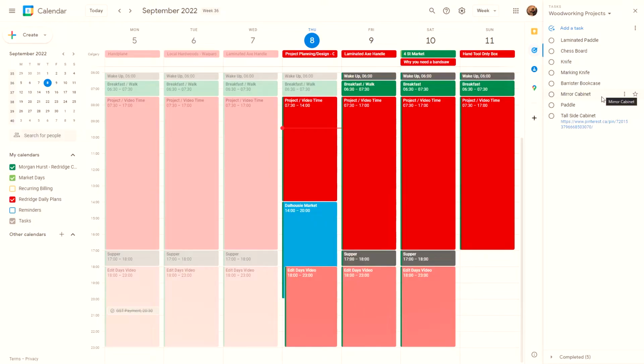Then I also have the paddle that I started in the live streams that I kind of gave up on. I've got it sitting right behind the camera right now, and I would love to finish it and get it out there because it's a solid piece of cherry that I think would be really cool. Then this is where you can kind of start to see things come together.